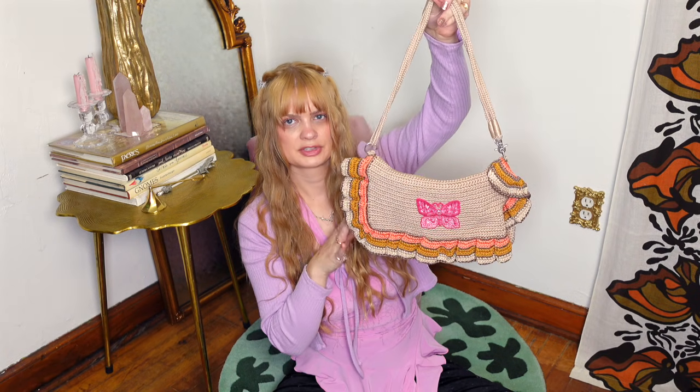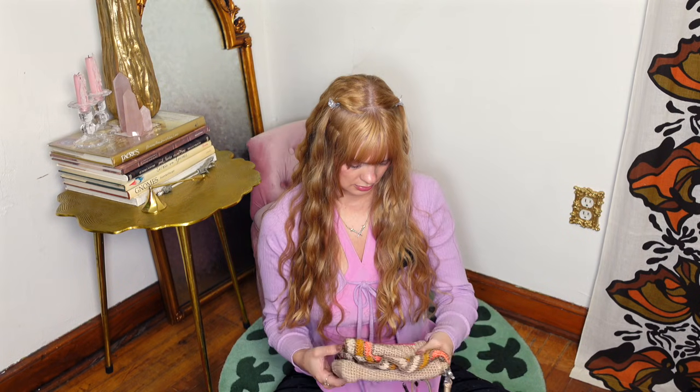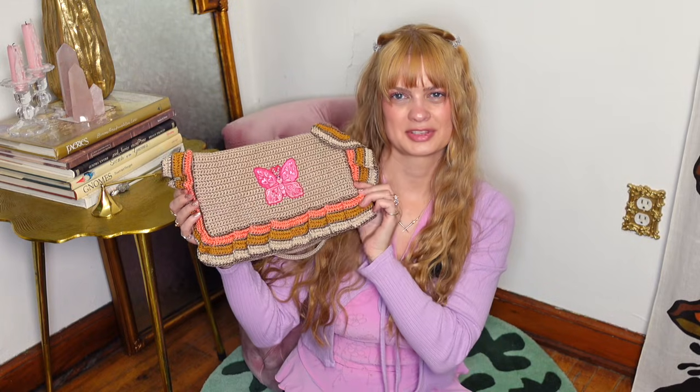Really torn on this one. This is a purse from the Sack, and I sewed this little butterfly on it. I think I love the butterfly. I think I'm gonna get rid of this, but I'm gonna cut the butterfly off before I get rid of it. And then I'm gonna donate this purse because I think someone else would really like this. And these just aren't really the colors that I'm into.